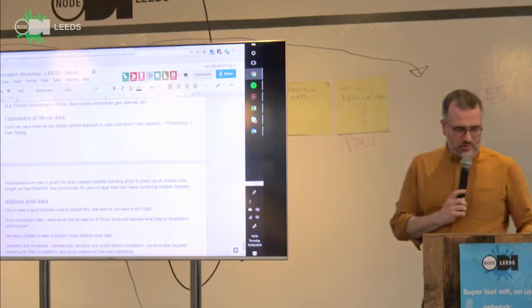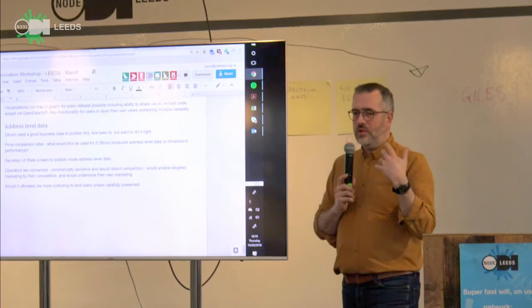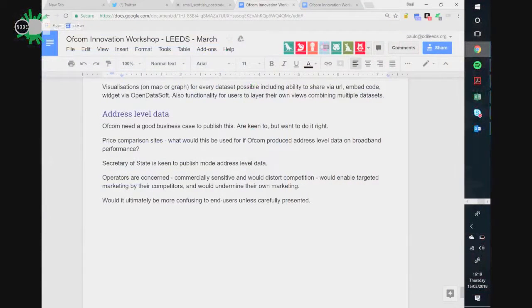Then there was a bunch of discussion about address level data and the desire that Ofcom has to publish that, and some of the challenges around that. There were a couple of guys representing price comparison sites in there, and the challenge laid down by Liz was, okay, if we publish this, what would you want to use it for?